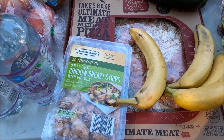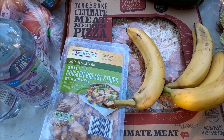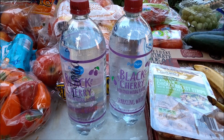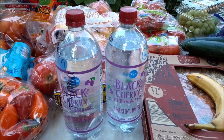Personally, I would take a pass on the pizza and the chicken breast strips. But that's Frugal Daddy's call. If he wants to eat them, that's up to him. We also got these 2 black cherry sparkling waters. And let's not forget the dog playpen.